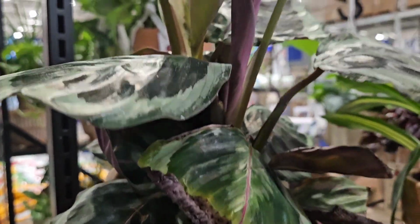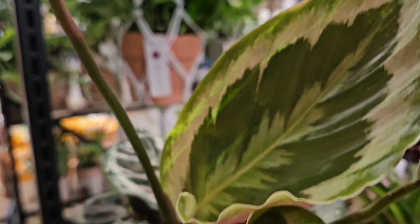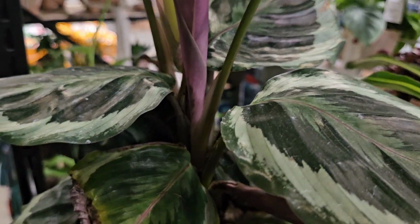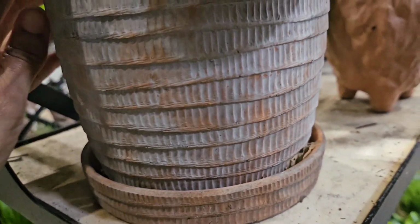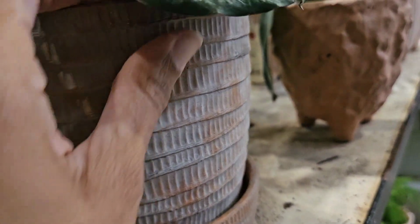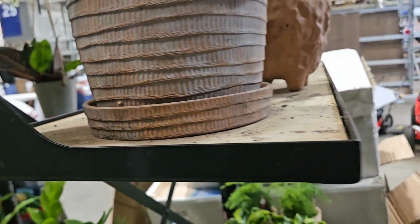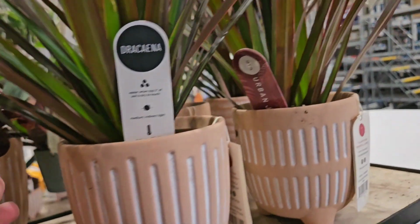Here's another one of these beauties. I have one that died back. I'm not sure what was going on. It was doing beautifully, and then all of a sudden I'm down to one leaf. But I watered it, kept up with the care, and lo and behold, here's a new leaf coming. So don't toss them out. I've heard of people cutting these back. The prayer plants, just chop them back all the way and they can grow back for you.